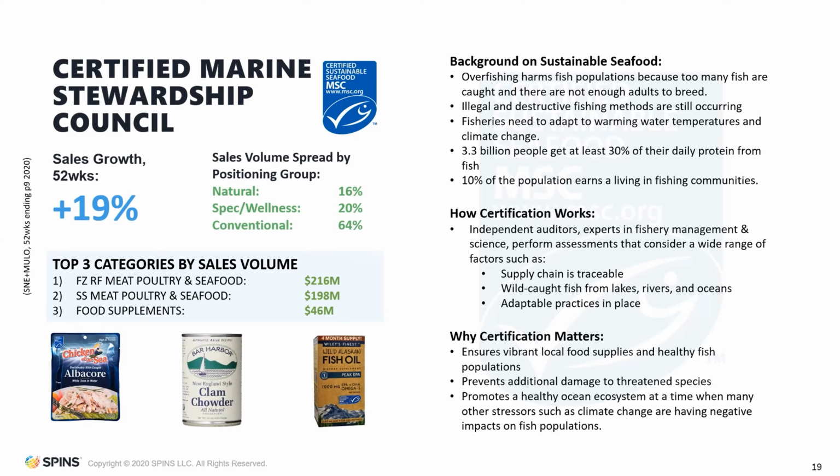Sustainable fishing is measured by looking at, number one, are there enough fish in the ocean? Number two, is fishing activity managed so that species and habitats remain truly healthy? And then number three, do operations comply with laws and adapt to changing environmental circumstances?